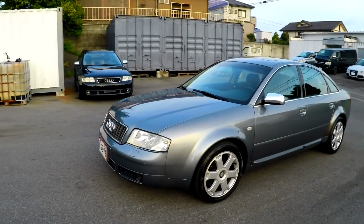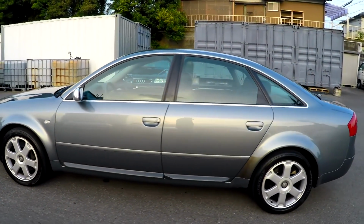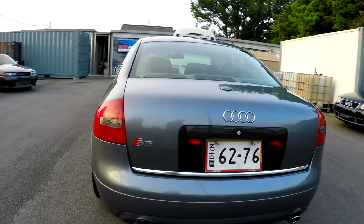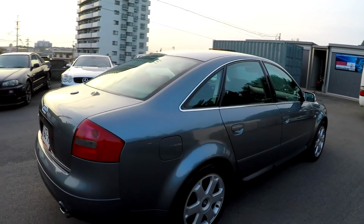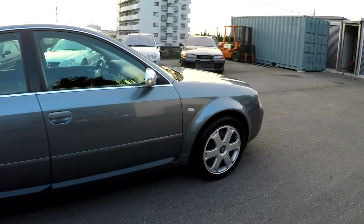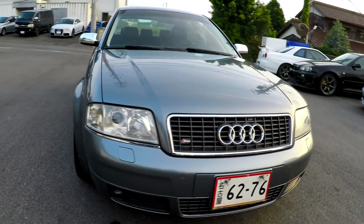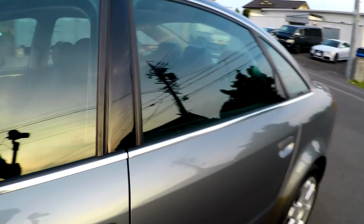Okay, so that's your Audi S6. Just letting it cool down. It's good and grey, it does. That's our dealer plate, which enables us to test drive them. Just starting to get late in the evening, well, late afternoon, sorry. It just might not come out too clear on the camera. Now I'll show you some of the features of them, eh? Well, I like them anyway.